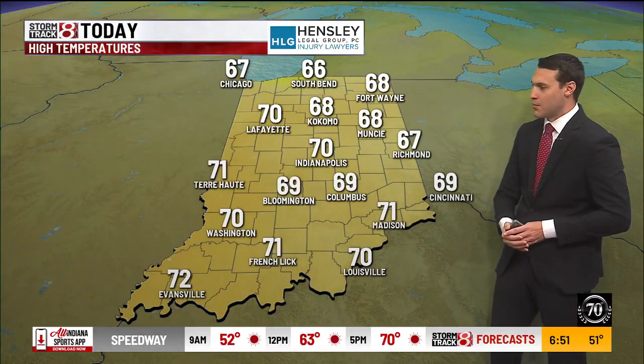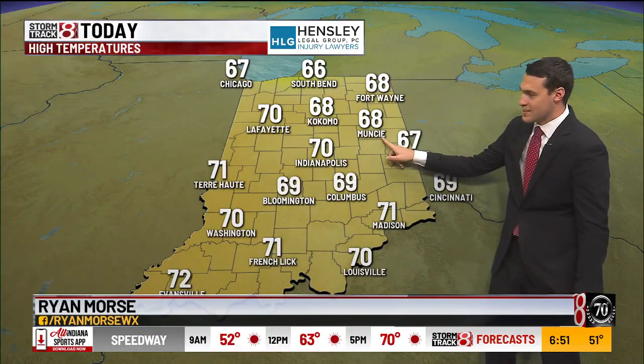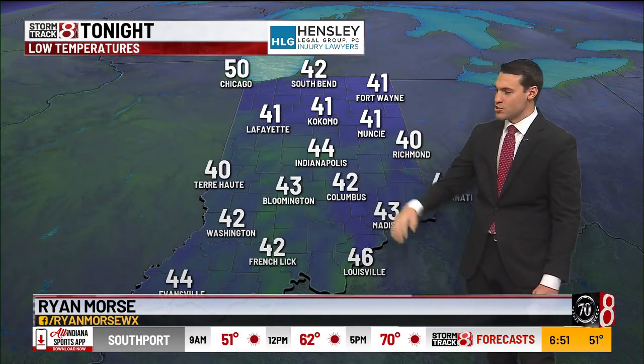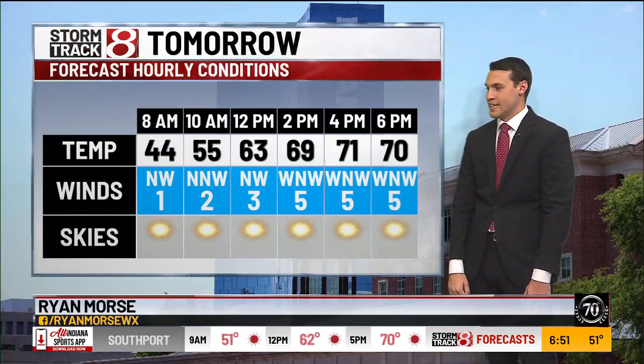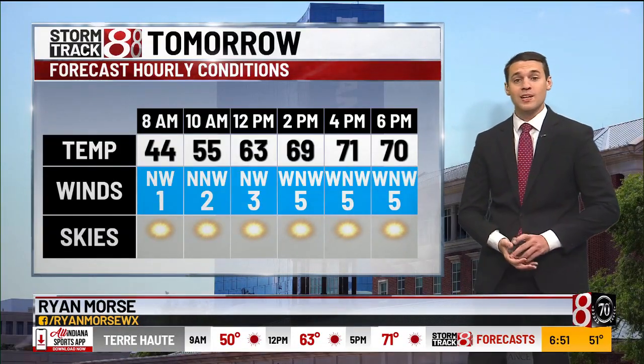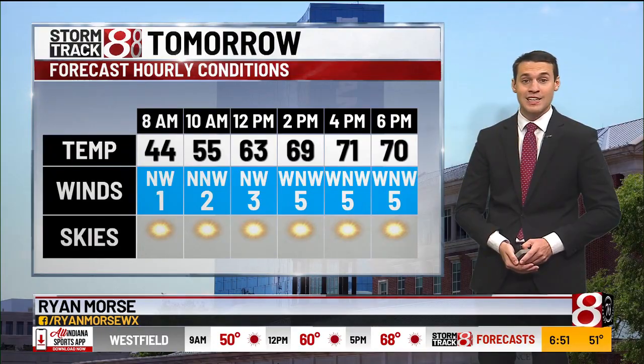Average high is 70. I don't think everyone makes it to that mark, if not into the upper 60s, 68 in Muncie, 68 in Kokomo, and 69 in Bloomington. Now tonight in the low to mid 40s, wouldn't rule out an isolated spot in the 30s, but I don't think we'll see our first frost tonight. Tomorrow, temperatures in the lower 70s, only a few degrees warmer, plenty of sunshine through the afternoon and evening hours.